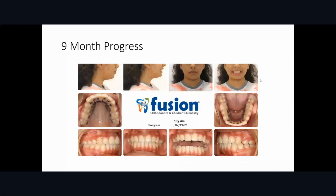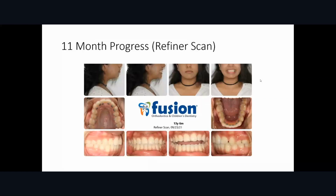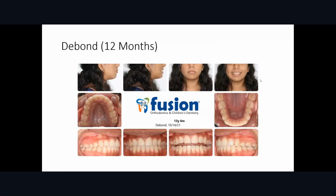Nine months, eleven months into treatment, all that is left for me to do is close a little bit of hairline spaces. Everything else looks good. At this point, our lower arch is leveled and everything looks good, so I decide to switch to aligners or refiners. And then the patient comes back next month, and we debond the case.